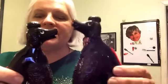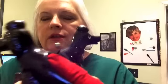Okay, here we have a set of poodles. You may remember in my treasure hunting videos, the playlist for treasure hunting, I had found a bunch of poodles and I'm still selling them. So these poodles I had up for $65 and they've been going back and forth, and finally I accepted an offer of $25. So these are pin cushion poodles.